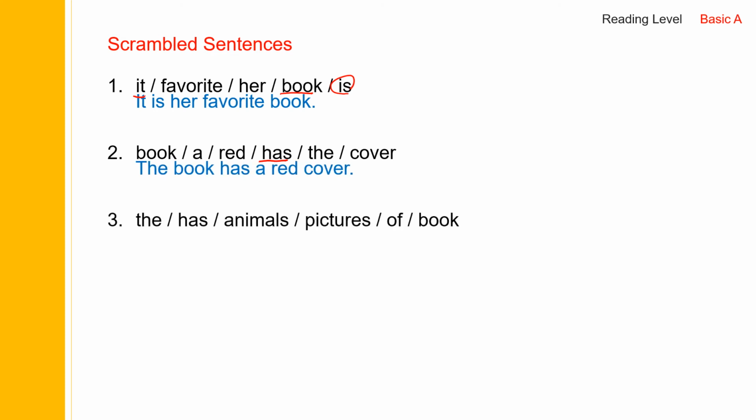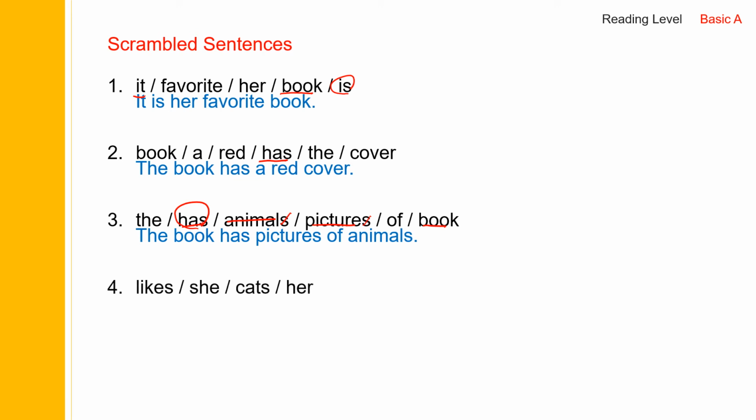Next one. Okay, we don't have any subject here yet, but animals, pictures, book. So, animals has, okay, it's not the subject. Pictures is not the subject because has is third person singular. So, book. The book is the subject. The book has pictures of animals.